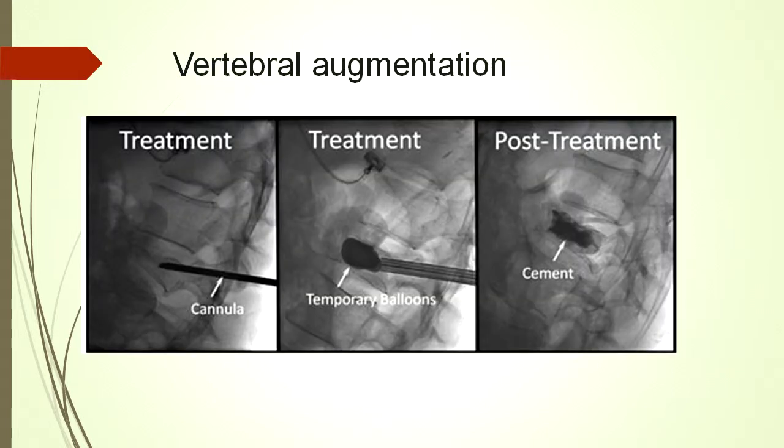Then we'll talk about vertebral augmentation: what it is, what the types are, and how we do it. This slide shows a kyphoplasty procedure, and you can see where it says cannula. Those are hollow needles. In essence, you put a needle in with the stylet, you pull out the middle stylet, and now you have a hollow channel where you can put in the tools or the cement that you need.